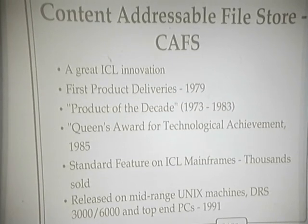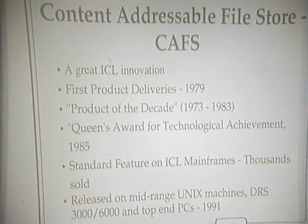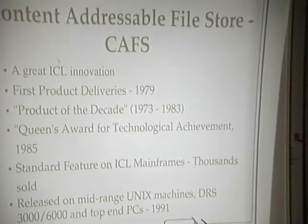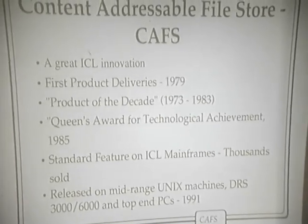Green's water technological achievement in 1995. Thousands have been sold in ICL mainframes. And it's now been reduced in size, but not in functionality or power. It was appearing on mid-range Unix machines and the larger PCs. It was released on those some 18 months ago. But what is it? And why is it important?